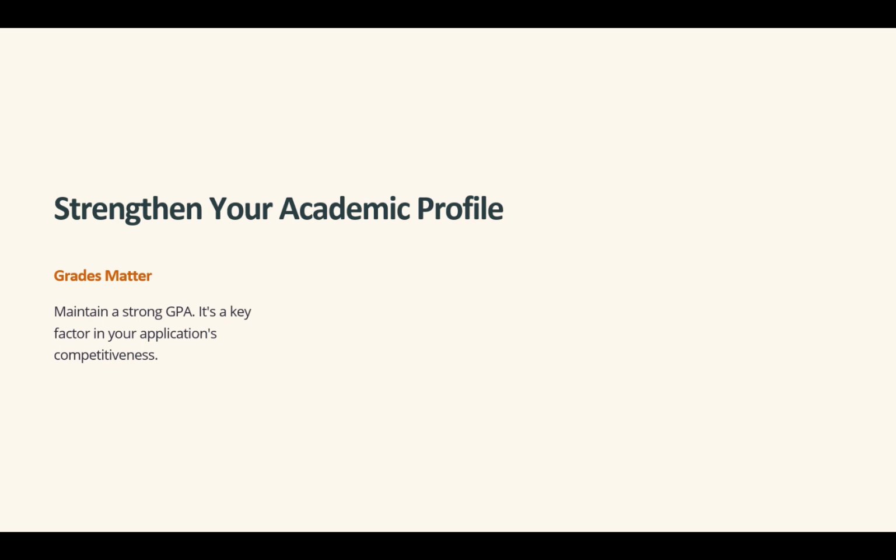So a strong GPA matters, even if they're not going to use a GPA in the first instance. If you find two people who have similar work experience and leadership quality and they're on the same level, who knows, they might want to use your CGPA and your academic strength to judge and select whoever they want to select at that point. And even some scholarships, like Commonwealth scholarships, will specifically tell you that first class and second class upper are the grades they are looking out for. So if you're an undergraduate at this time and you still have your chance, why not aim for a strong GPA? Because it's a very key factor in your application's competitiveness.